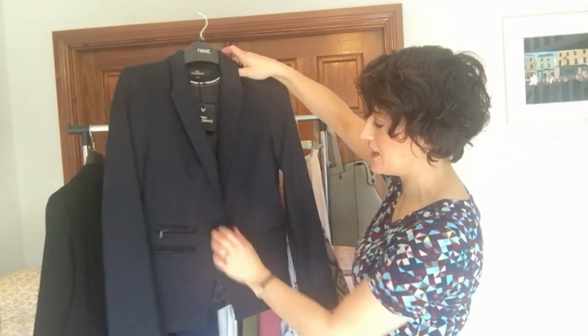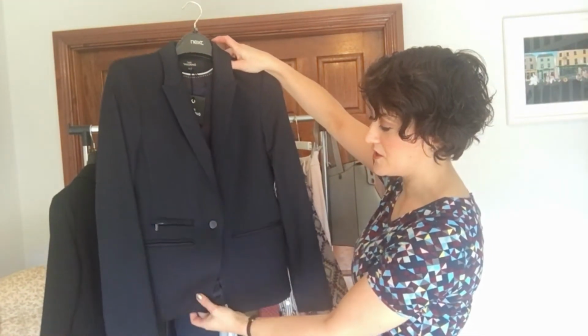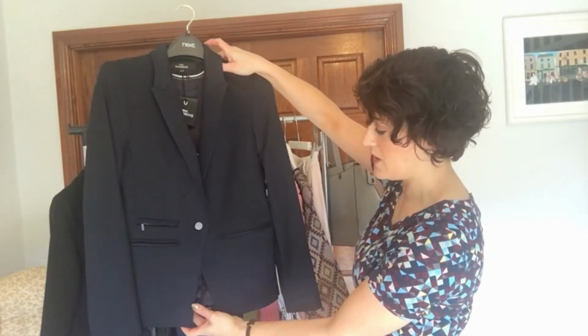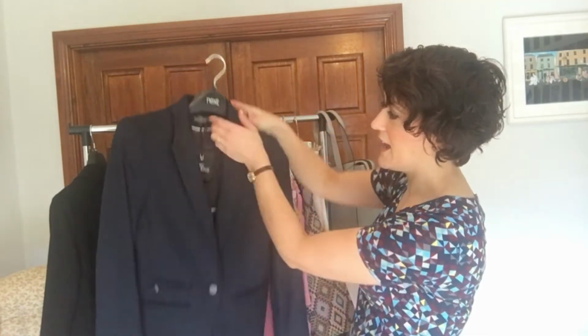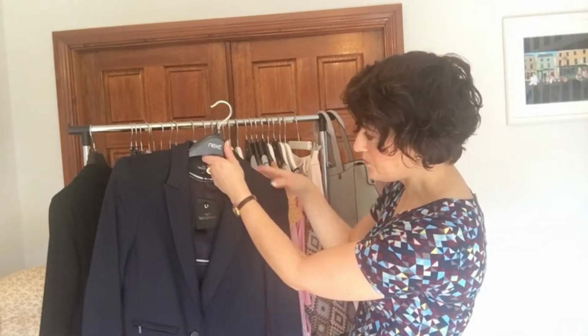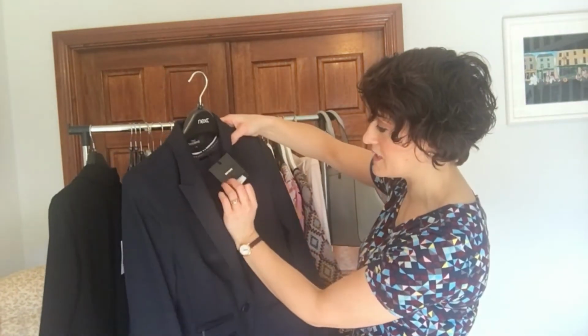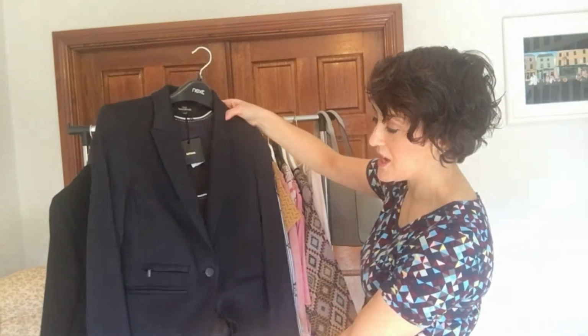So this is a shorter style, and it's got a lovely single button fitted at your waist to define it. Lovely little pocket details, nice tailored fitted shoulders, and it's a really nice jacket. As I said, it's in black also. That's €48. Now the trousers, they do have the trousers to actually match it.